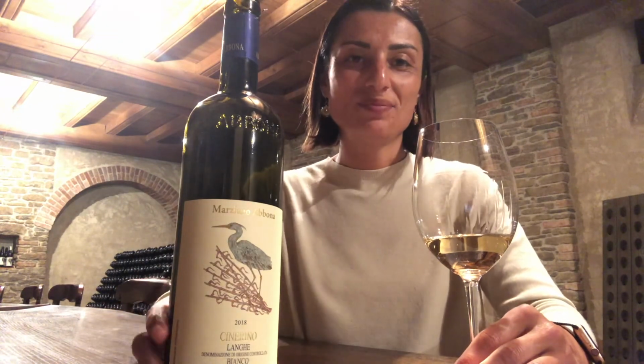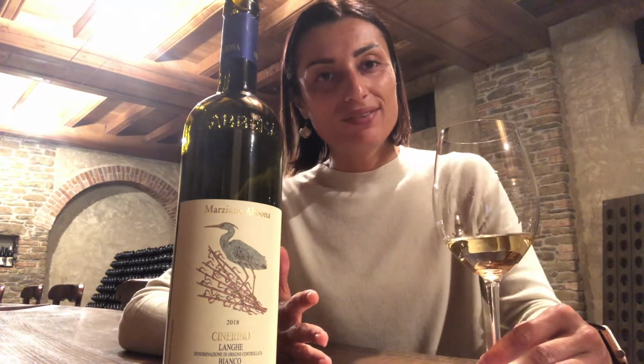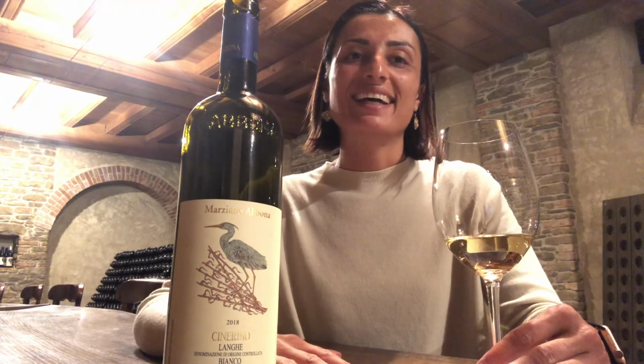Let's talk about Cinerino, the wine with grey heron on the label, and Cinerino is the Italian name of the grey heron. Cinerino is made out of Viognier grapes we decided to plant about 30 years ago. It was definitely uncommon at that time to go for Viognier in the area. It's still quite uncommon. But we wanted to create a wine uncommon as well, unusual, unique, with a body, with a character and able to last. These characteristics come from the soil, which provides the structure, the minerality, the great acidity.